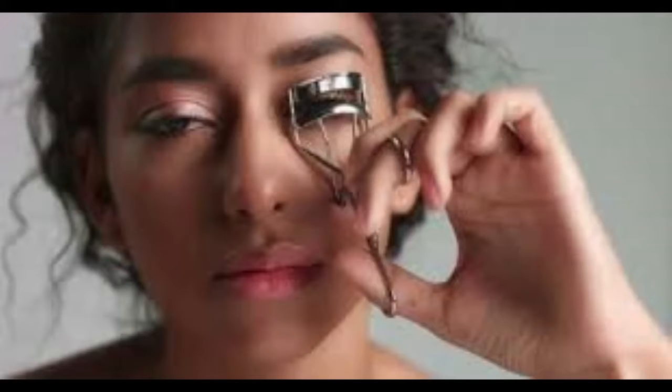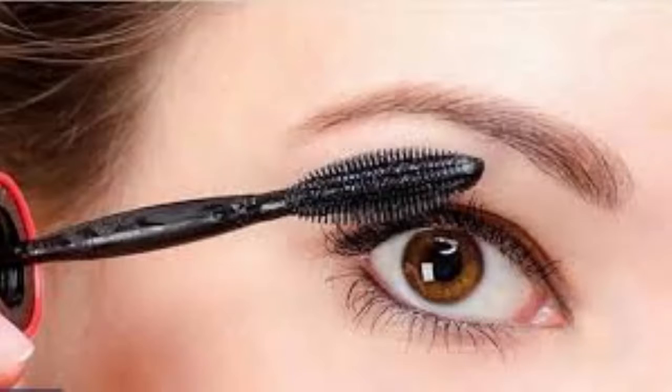Eighth, clip eyelashes and apply mascara. Mascara makes the eyes more beautiful. Do not apply mascara before eyeliner because it will damage the makeup of your eyes.